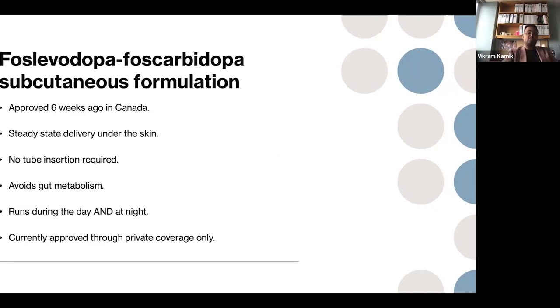This formulation came out 6 weeks ago. It's finally approved. Everything got approved in Canada. It's phoslevodopa, phoscarbidopa, and it goes under the skin. So this is awesome because it took forever. It took like 30 years for us to figure out how to dissolve levodopa. And now that we can do that, it's in a liquid form that goes under the skin and gets absorbed around the abdomen. You don't require a tube insertion for this.